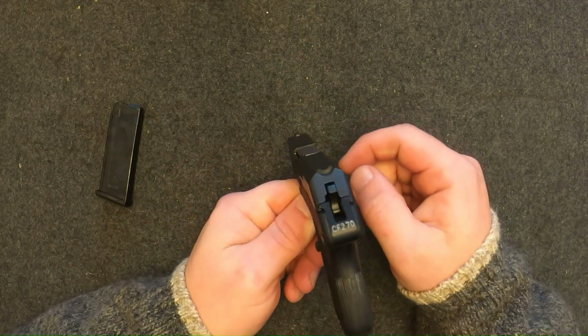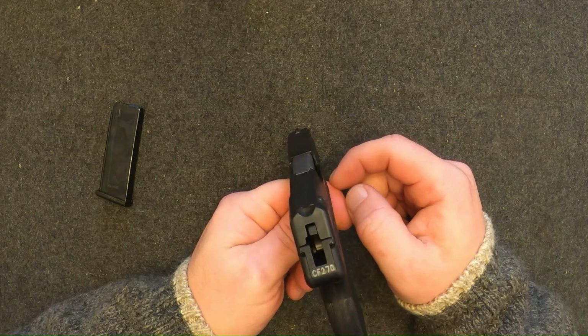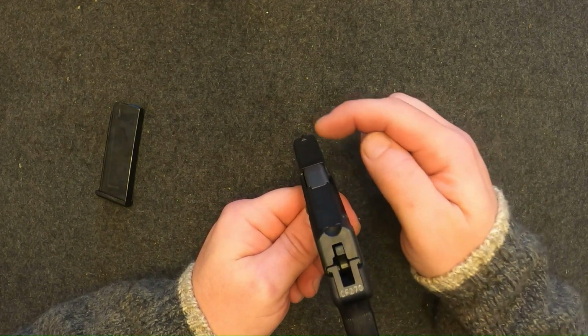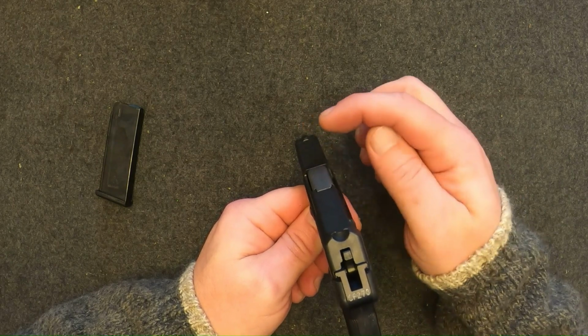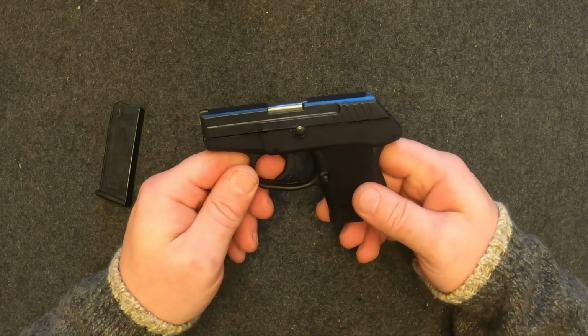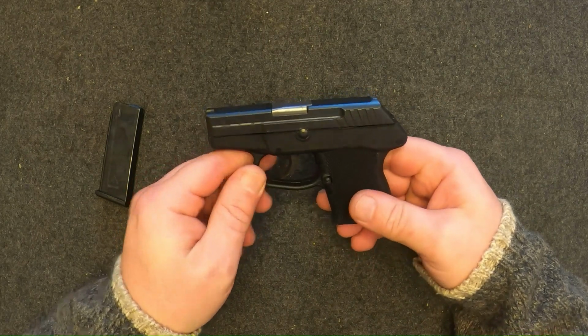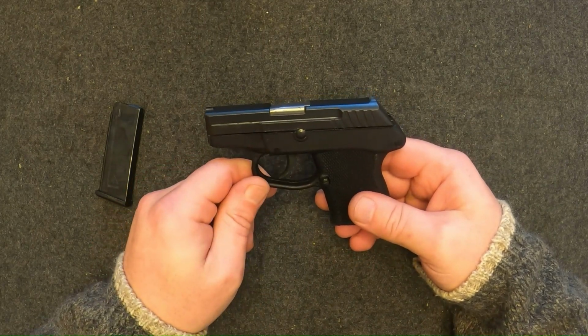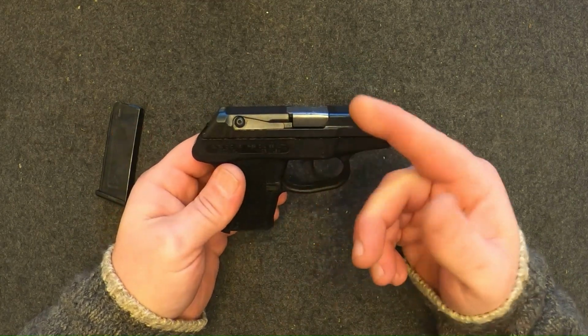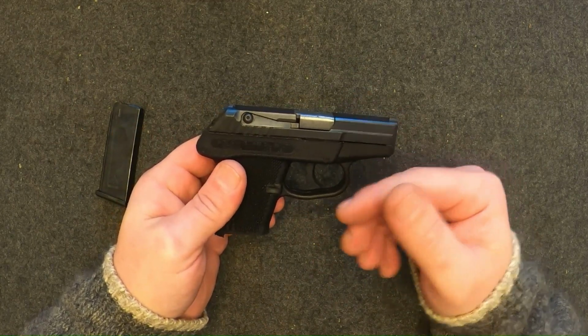Sights on this, minimal at best. Of course, they're fixed, and you just have little built-in sights. Really small, no color to them. Not the easiest thing in the world to use, but this thing wasn't meant to shoot at 30 feet. This thing was meant to shoot at about 5 feet. But we'll see what we can do with it. But yeah, very rudimentary sights.